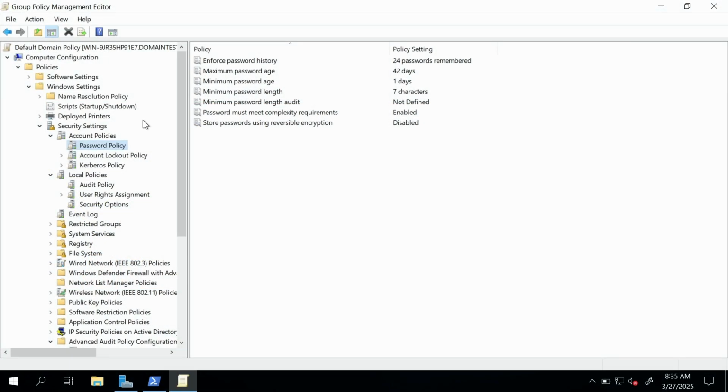So if we jump over to my machine, we'll go over the group policy. It's really just some standard stuff. I think Microsoft recommends a password history of 24 passwords right here.